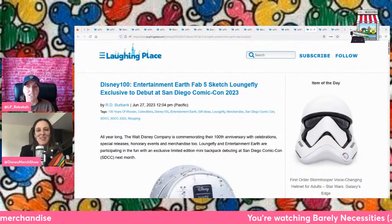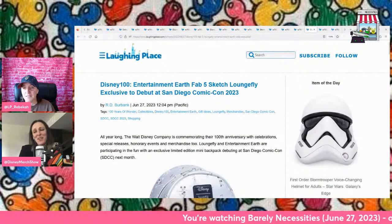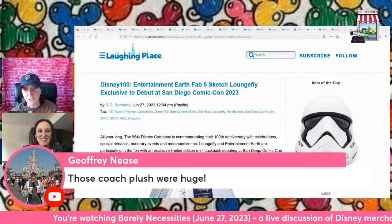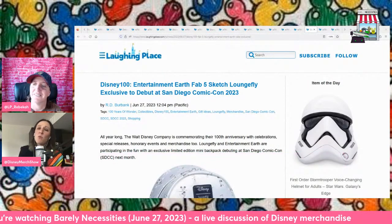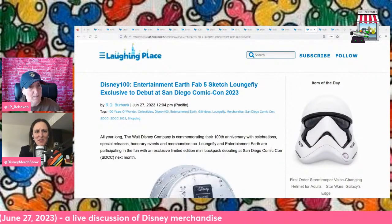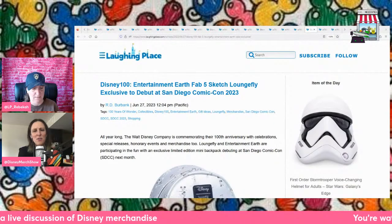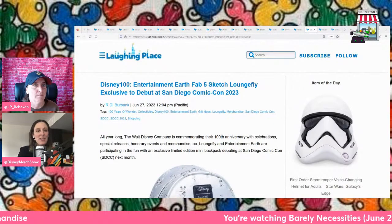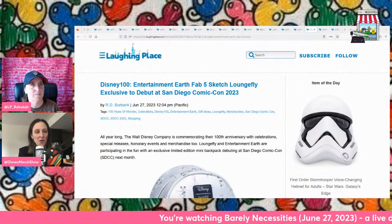More Disney 100. Yes, just a few more Disney 100. We had a lot of Disney 100. The Coach plush are huge. Yes, they were. Those are big, like I think up to 18 inches in some instances. The Steiff that we just looked at were 12 inches, which are still sizable plush. These are not small plush.